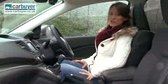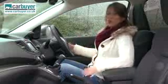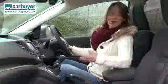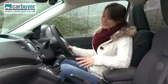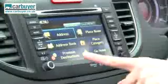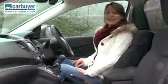And they've not scrimped on spec either, because if you go one up from the entry level model, you get a reverse parking camera, parking sensors, automatic headlights and wipers. And if you go for the top spec, you get sat nav and a panoramic sunroof, which is perfect for stargazing, or today, rain gazing.